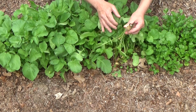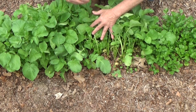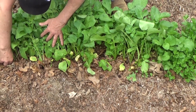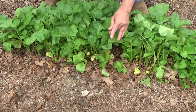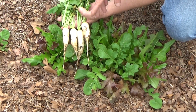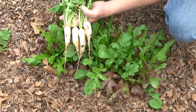Oh, look at that. Radishes are coming on. Let's see if there's anything else that we want to bring in. Oh, look at that. That is beautiful. Can you imagine that? This lettuce and these radishes? I'm gonna have a fine salad tonight.